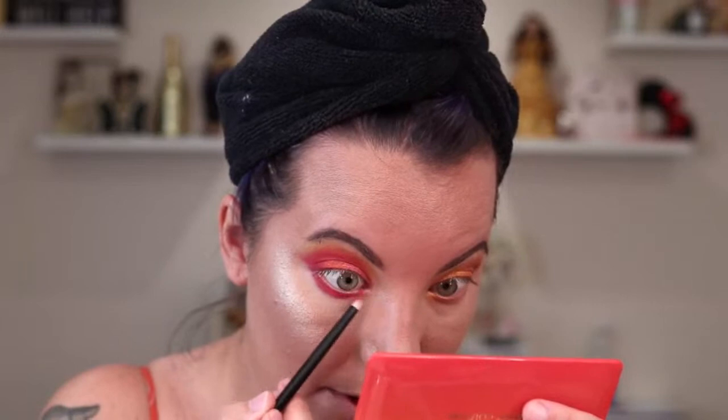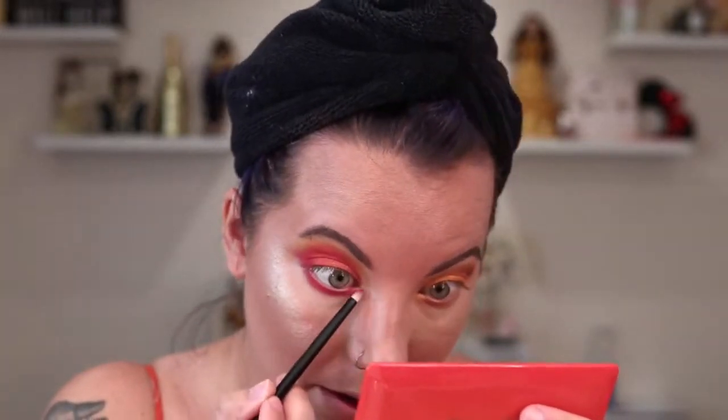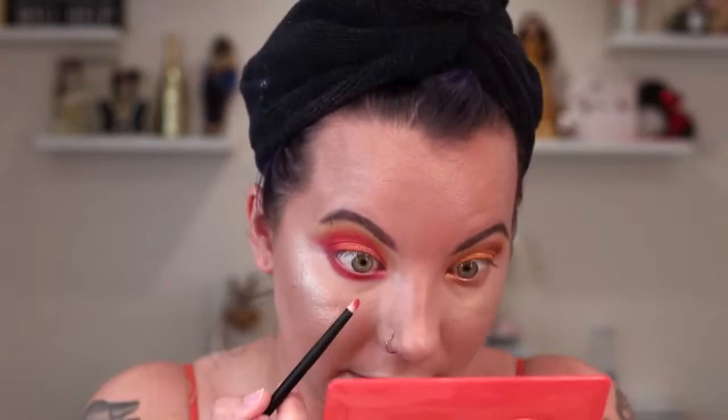That shade is so neon, though. I'm probably blocking all you guys, but you'll get it in a second. The matte shades in this palette are super pigmented, aside from the yellow. The yellow is pretty lackluster compared to how it looks in the pan, but the orange, the pinks, these three right here, they're intense.